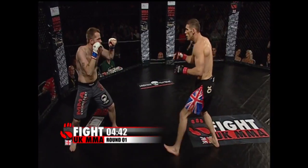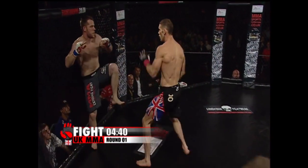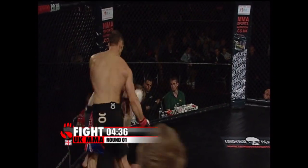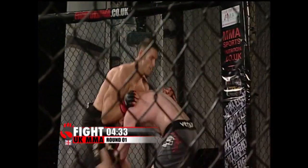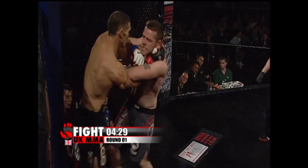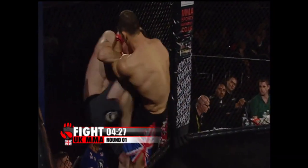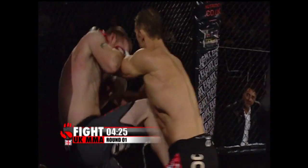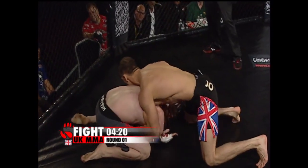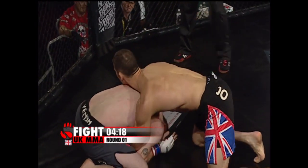Well, it was good use from range, the way he used his legs, chopping up and down. He's got Watkins thinking about those feet constantly. He's got Watkins backing up, and there's a nice kick. Watkins is really struggling to deal with his power. And there's some nice knees to the body. Beautiful control from Hallam. He's got the plum clinch. Beautiful knee to the head. Watkins doing well to survive this onslaught of strikes at the moment.